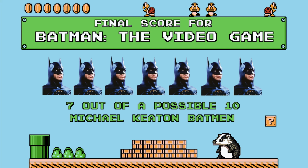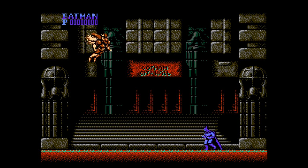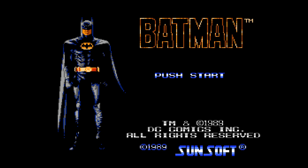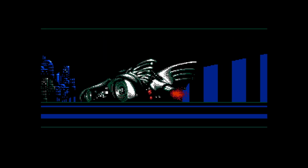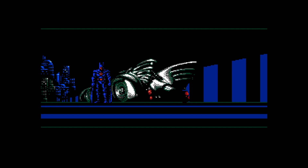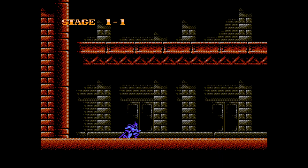But, yeah. Batman the video game, 7 out of a possible 10 of the Michael Keaton types, because this is a fun game. When you get down to it, it's a fun game. Even though the Batman enemies are not really represented. Eventually you do have a showdown with the Joker. I did not make it that far, obviously. You gotta slog through a whole lot of dudes with guns, including Batman himself, to get to the Joker at the end. And then you can just shoot him in the face with a gun, I guess.